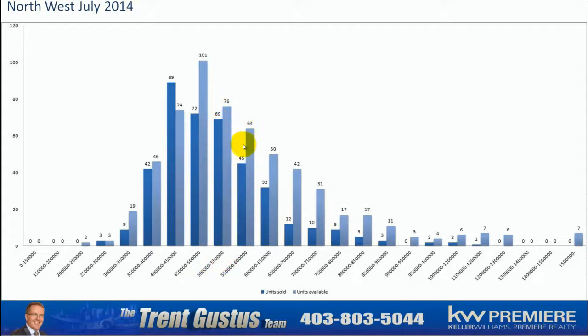But then when we go above that, the race starts to change. Anybody who's got a home at 556 can expect a little bit longer sales cycle. And of course, in the 700 to 750 range, we had 10 homes sold last month and 31 available. You can well guess that there's lots of supply for buyers.